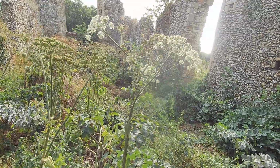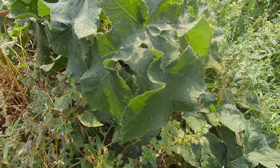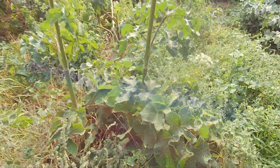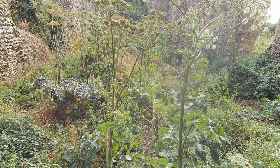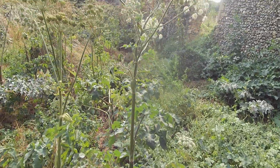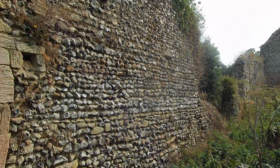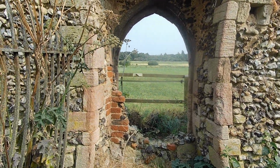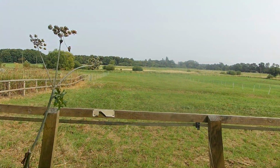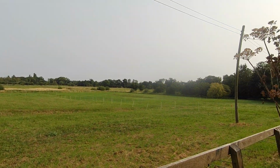And that, I'm not sure if that is giant hogweed. I know there's a difference in the leaves. And giant hogweed is very poisonous, so I'll make sure I don't touch that, just in case. That's a view out the back.